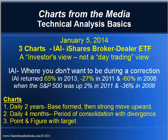IAI, it's where you don't want to be during a correction. It returned 65% in 2013, but it was down 27% in 2011 and down 60% in 2008. On the other hand, the S&P was up 2% in 2011 and down 36% in 2008. So this is where you don't want to be if the market starts heading south. This is even more appropriate to be taping this right now because the Nikkei is down 2% in overseas trading right now.